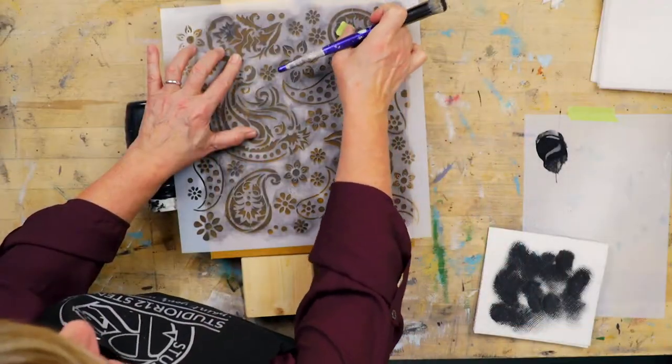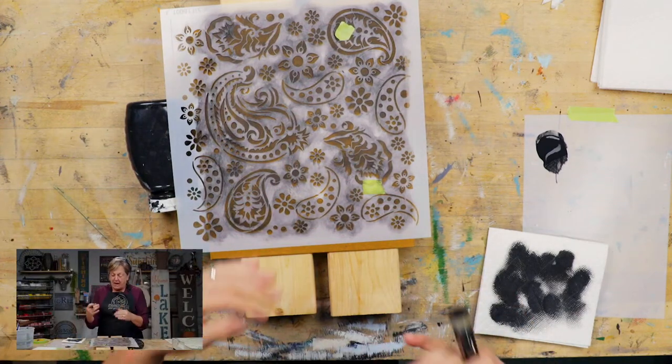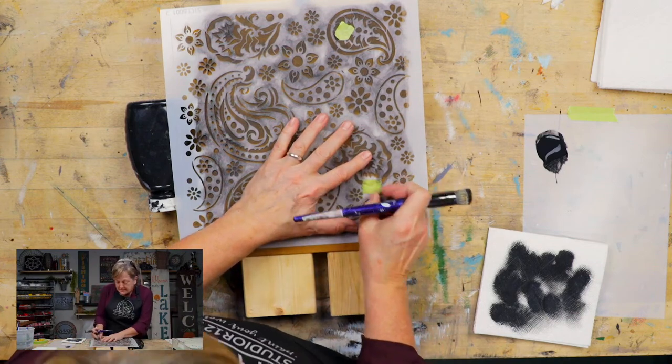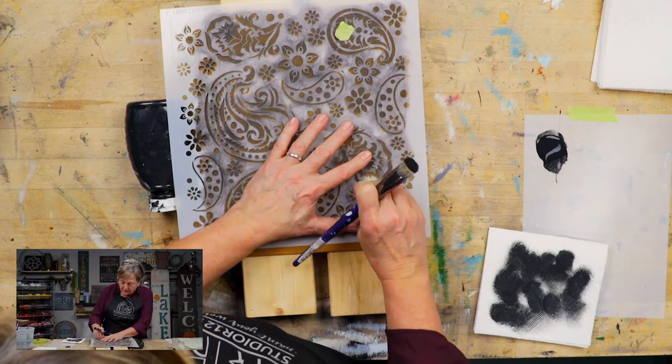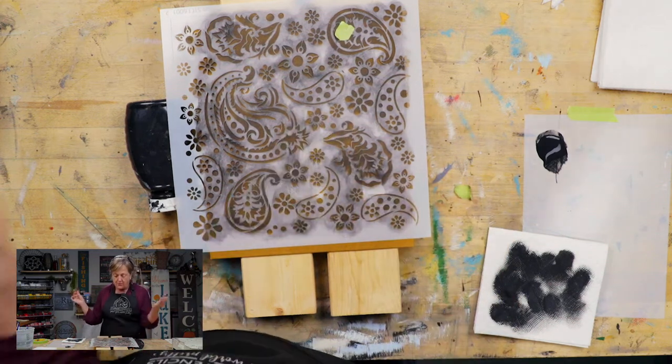Okay, now I've taken that tape off, and I'm going to stuff that tape someplace else so I don't slide. If you slide when you have a busy pattern like this, it's harder to align. So it's better to just give yourself a couple pieces of tape. So now I'm going where the tape was, and now I'm going to lift off.